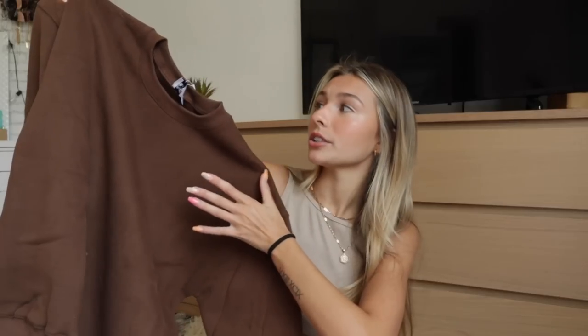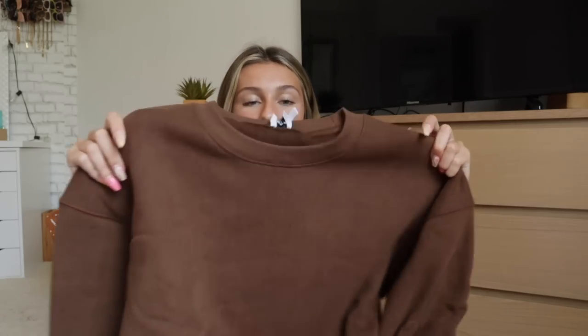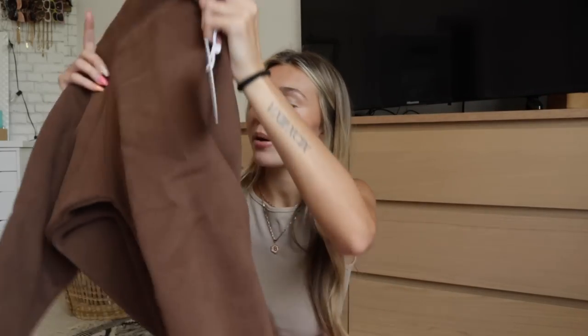I think I have two colors other than this brown one now, and they're actually my favorite sweatshirts. Princess Polly's sweatshirts and sweatpants are always just so soft and thick and comfortable. This is such a thick, comfy crew neck. It's absolutely perfect for school because it's comfortable and you don't really have to try with an outfit, but it's also really cute. These basic solid color crew necks have been in for the last like 2 years now, I would say. So this is a perfect option for school.